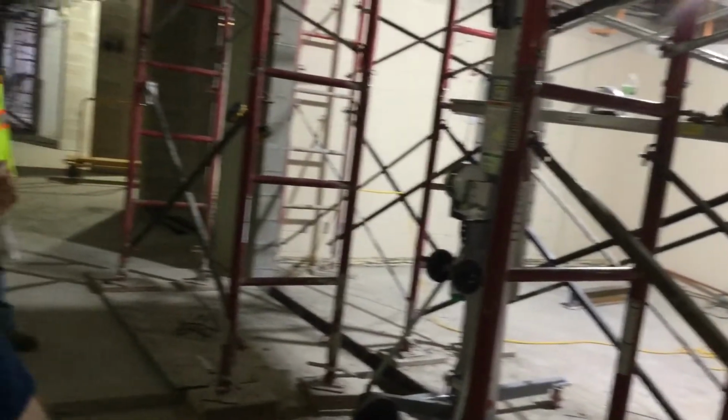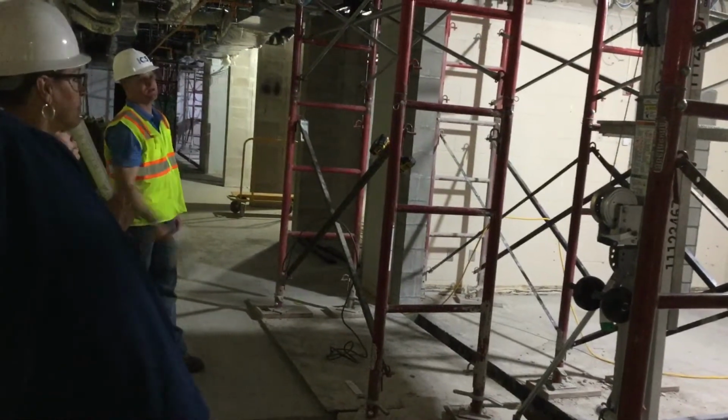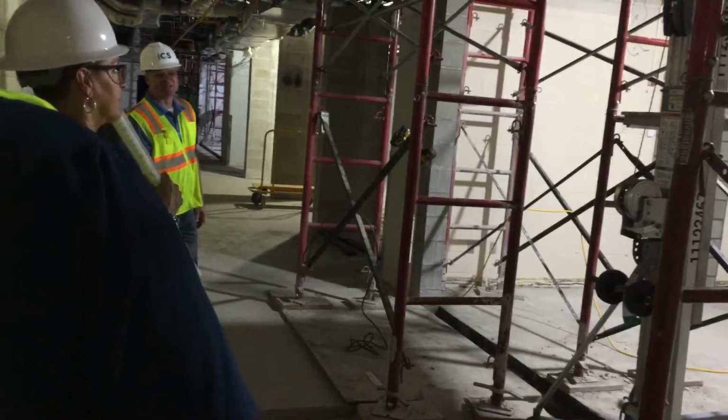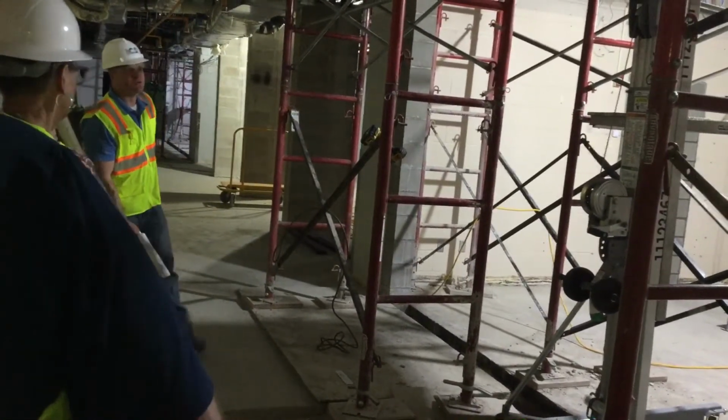That electrical panel has to move. Some of this mechanical stuff can get changed. So that'll all start getting put back together. So if you're wondering how the heck kids are gonna be in here in the middle of August, it'll happen. It's actually going really well.